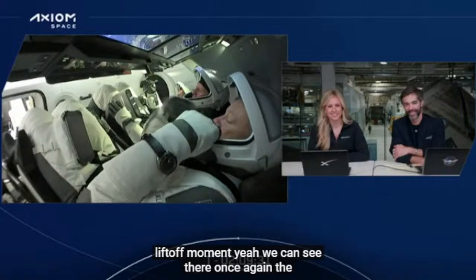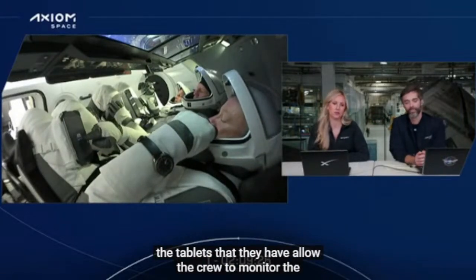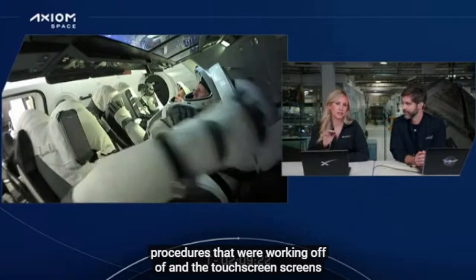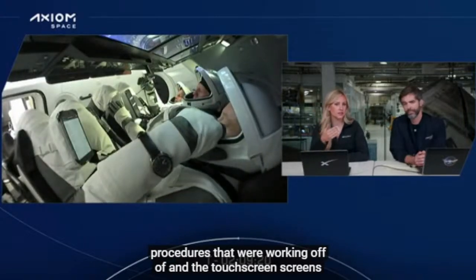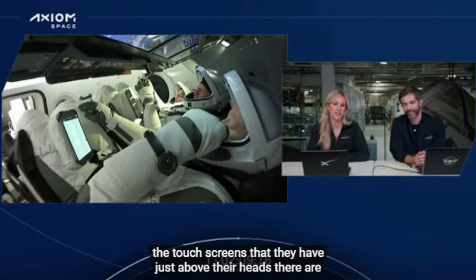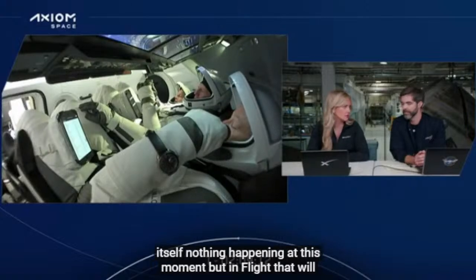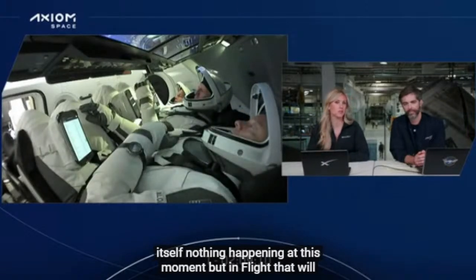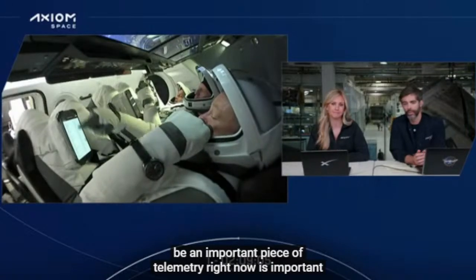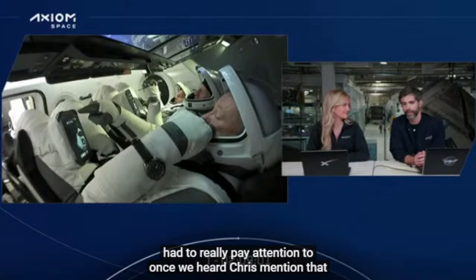Yep. We can see there, once again, the tablets that they have allow the crew to monitor the procedures that we're working off of, and the touch screens that they have just above their heads there are where they can monitor the active operations of the capsule itself. Nothing happening at this moment, but in flight, that will be an important piece of telemetry. Right, and that's an important thing that the SpaceX team, when developing the suits, had to really pay attention to, right? And we heard Chris mention that just a moment ago.